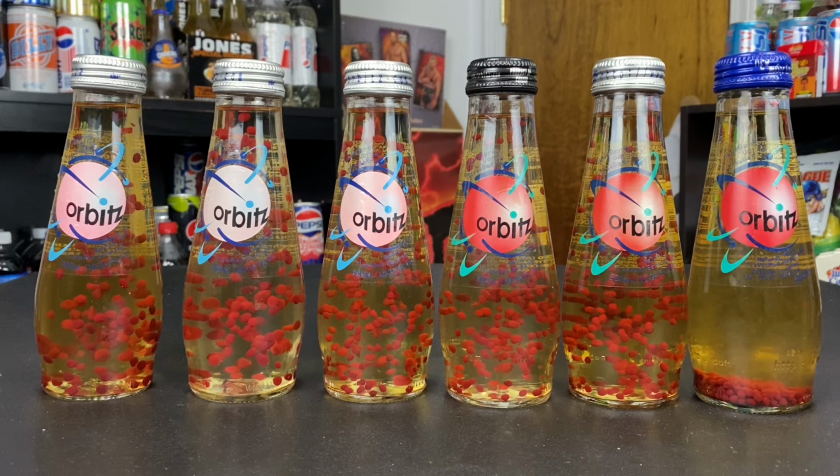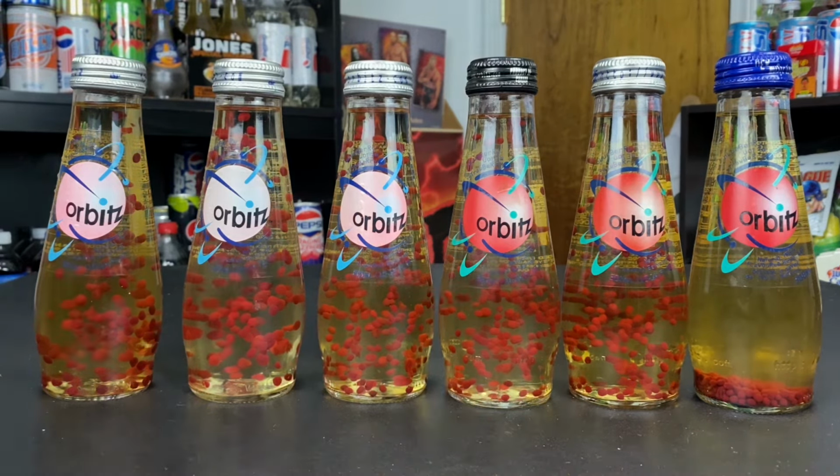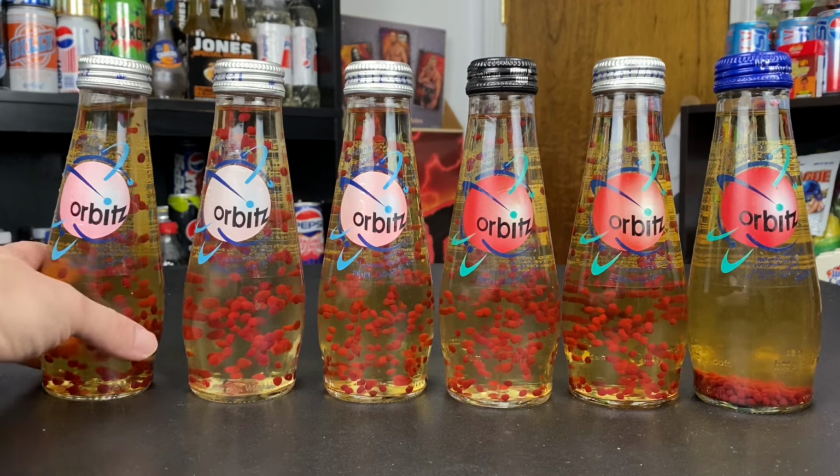They were out by 1996 and discontinued by 1998. There were five flavors altogether, and this flavor in particular, I have six bottles of the same flavor. This is Blueberry Melon Strawberry. Let's take a look here.